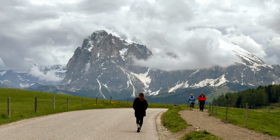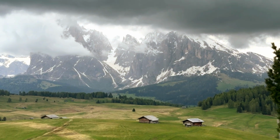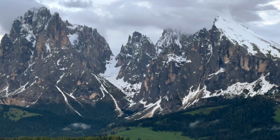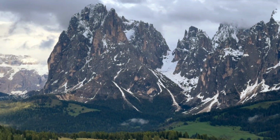This trip was especially meaningful as it fulfilled my mom's long-term dream of experiencing these mountains. There's something profound about sharing these bucket list moments with someone you love, watching their face light up as they finally see in person what they've imagined for so long.